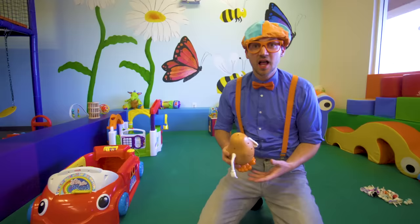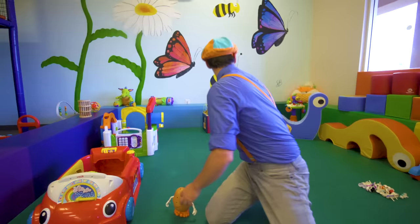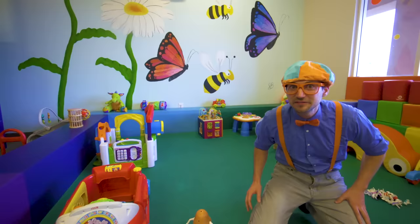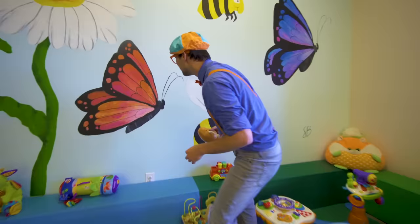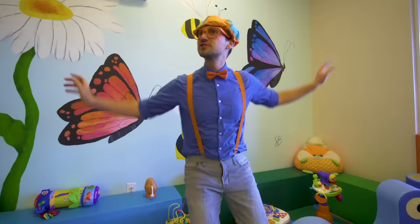All right, I will look at something behind me, and then I'll tell you what I see, and you have to look and see if you see what I see. All right, are you ready? Okay, I spy a butterfly. Do you see a butterfly? Yeah, come here. Whoa, look, this butterfly is so beautiful. I love looking at butterflies. They just flap their wings, and they're so graceful.